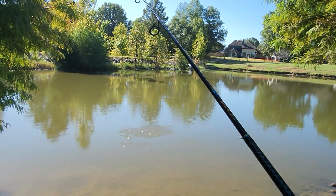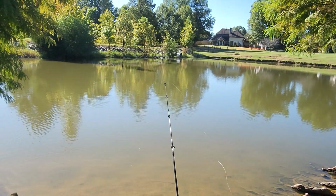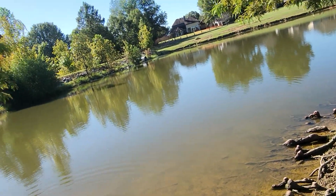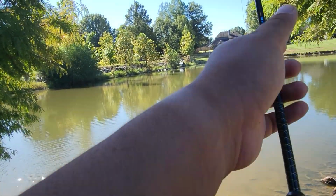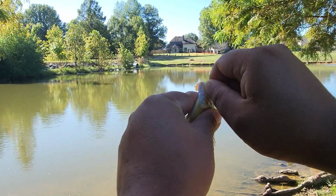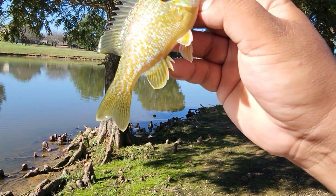Some bit it. Oh, some more little guys. Yeah, I might just have to size up a bit. I'm not really sure. I could try sizing up. Oh, that was a good hit. Nice and strong. I don't know, they could be red ears? Nah, I think it's still a hybrid. I know red ears have got a bit of a bigger mouth than the bluegill, but pretty fish.